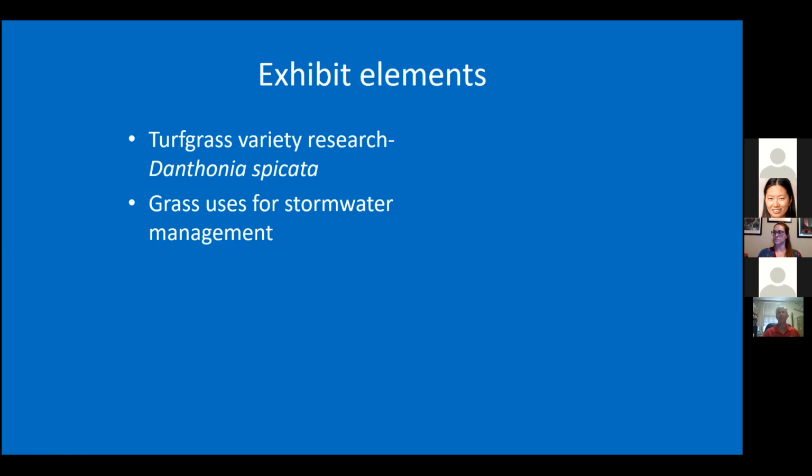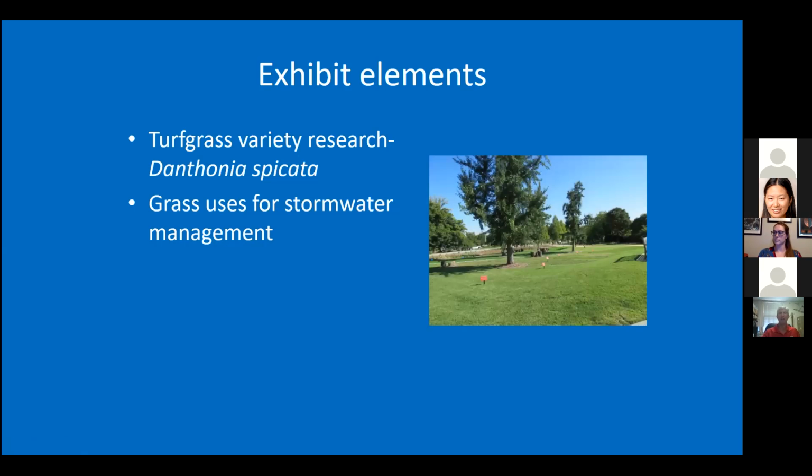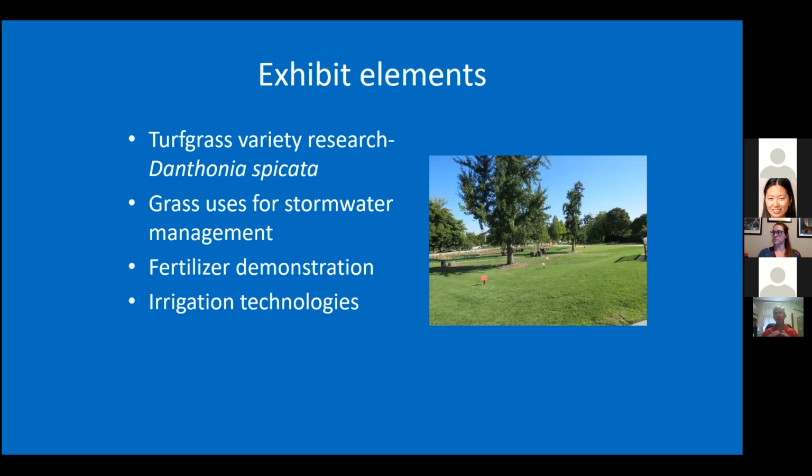We had a rain garden that was made out of grasses and sedges to demonstrate grass and sedge use for stormwater management. There's another view of our home lawn display. We also had a fertilizer demonstration showing the difference between an unfertilized plot and a properly fertilized plot, and then talking about some general fertilizer best management practices for homeowners.